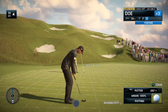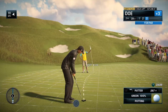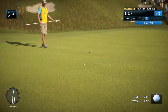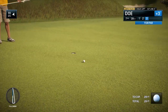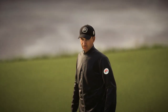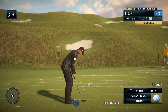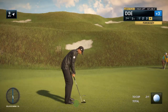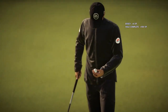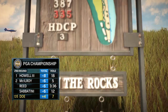Settles in over the putt. Very well done. Almost made it. Yeah, there'll be no stress for the next one. Just a couple of feet. Frank, it has been that kind of a tournament. Another bogey.